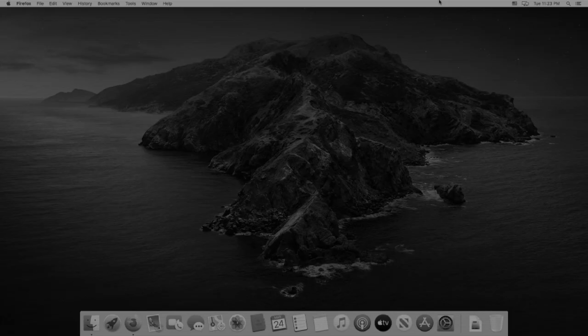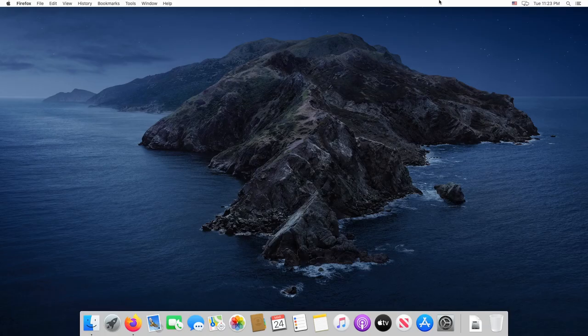Okay, and bringing up the Mac setup. And this will just take a few seconds to come back online. I'm doing this all on one machine, so I'm using virtual machines. Okay, and here we are in macOS. And I'll see if my cursor wants to move, and here we are.